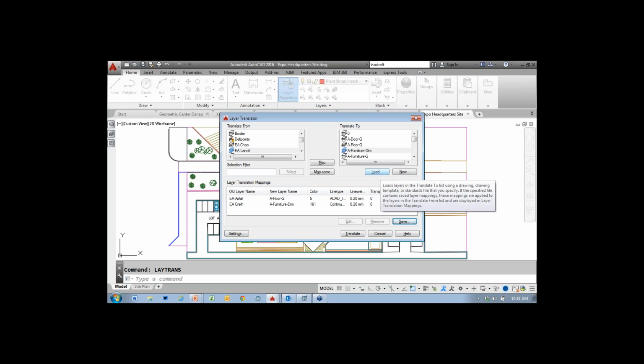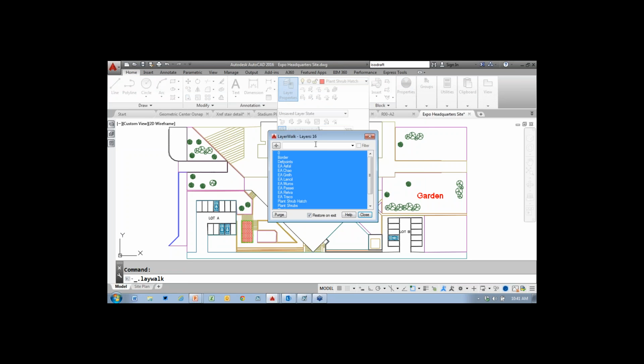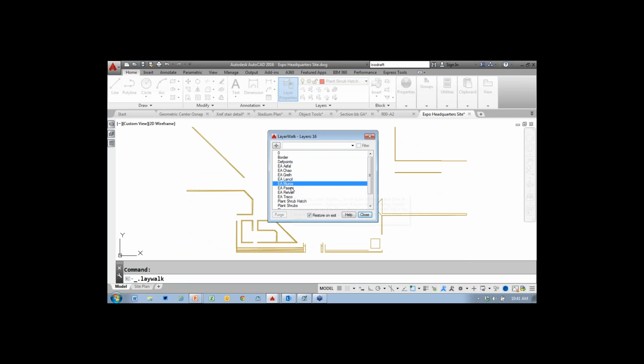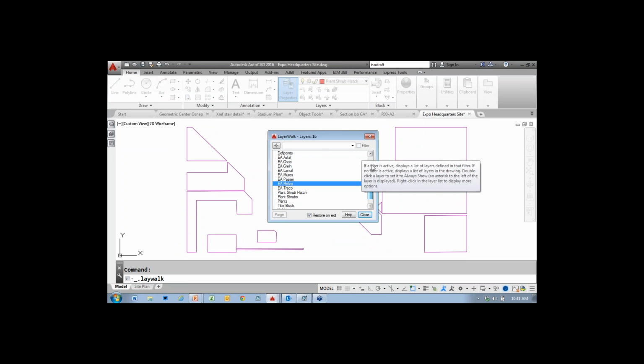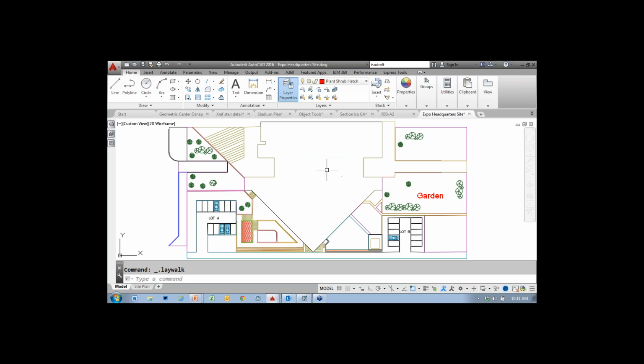But anyway, this is a really handy command when you need to switch from one set of layers to a different set of layers, and it will save you a lot of time. All right, so that's lay translate. So lay walk, I'm sure many of you are familiar with lay walk. I should be able to find this because it's just this nice little footprints right here. That's lay walk. Used to be an express tool, grew up and became a real-life AutoCAD command. This command comes in handy when you just want to see what's on each layer, right? Very simple. Much better than going in and turning layers on and off, right? That's lay walk.